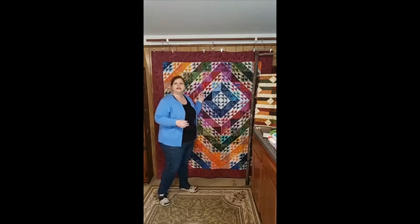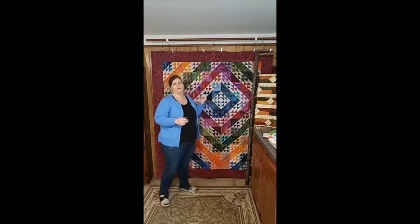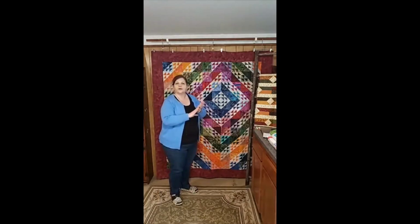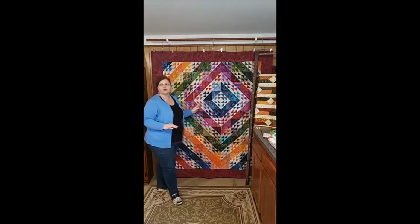It is a batik, and it is a completely stash-friendly quilt. So if you're at home and your local fabric store isn't available to you, dig through your stash, and this is the perfect pattern to use a lot of different prints in. We're basically just working with lights and darks in a variety of colors and coming up with an absolutely beautiful quilt.